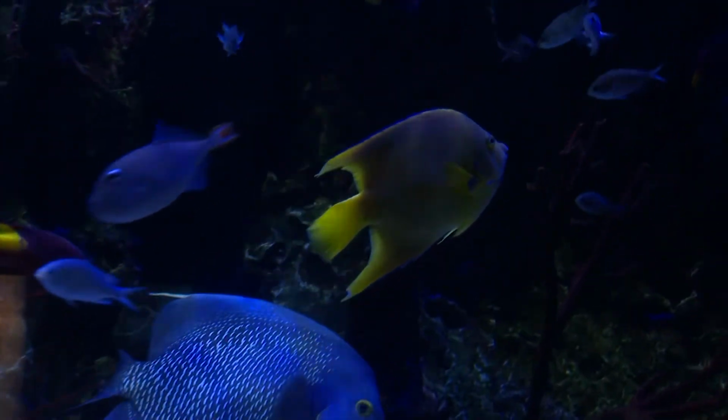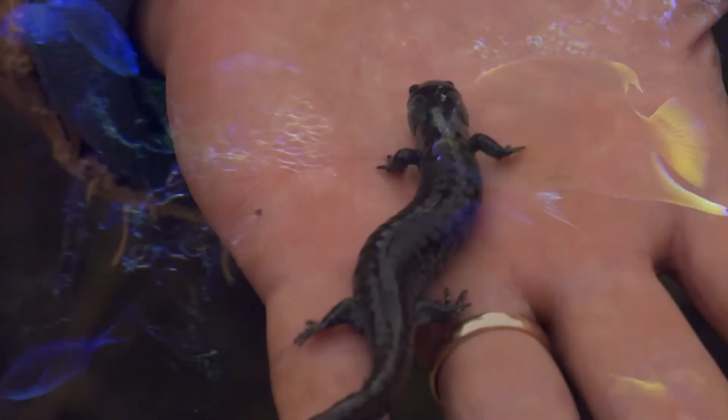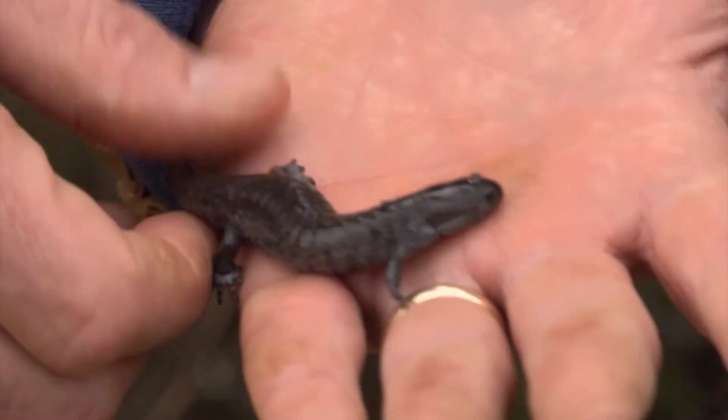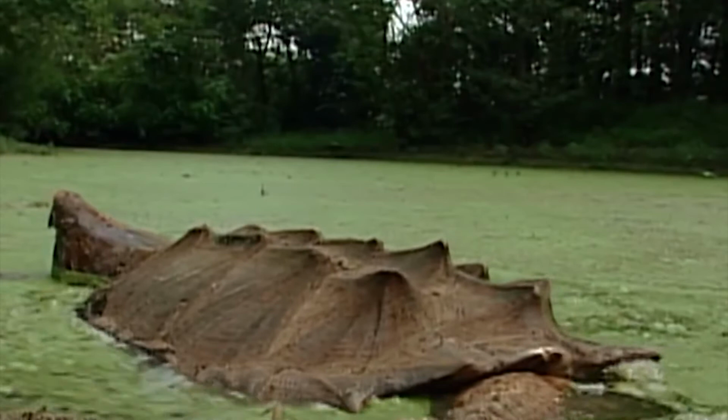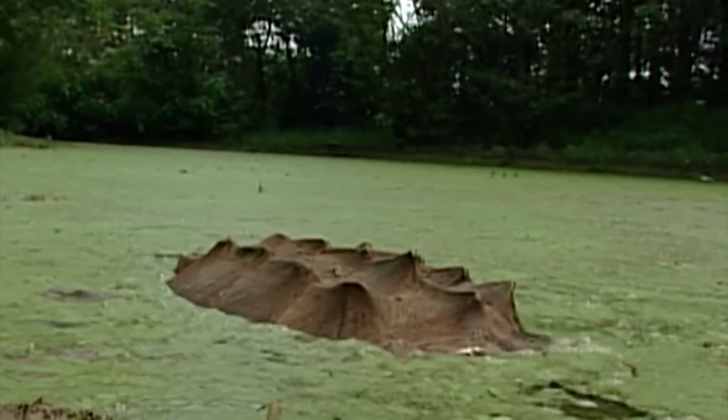Zoos all over the world, one of their main goals is conservation. We want to conserve these animals. We want to make their habitat good enough that they can go back and they can live and survive and breed by themselves, and we don't have to do that.